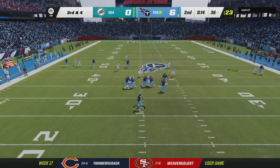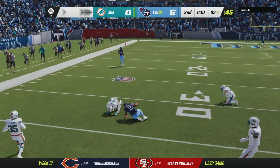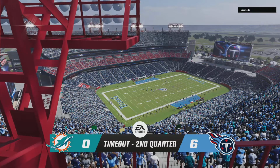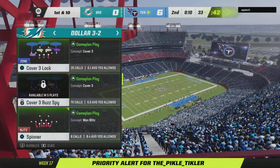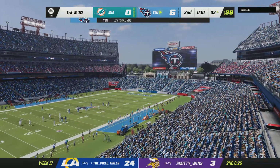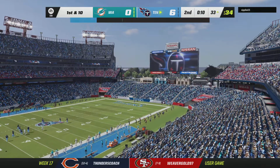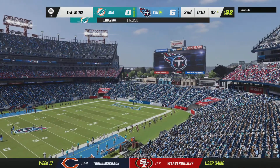Here's Tannehill. He's got a man, complete. Now a timeout signal for. They'll get it with 10 seconds to go before halftime. When they've needed a play this year, he's certainly been the guy to deliver it. As this season has gone on, he's been awfully consistent and sometimes spectacular.